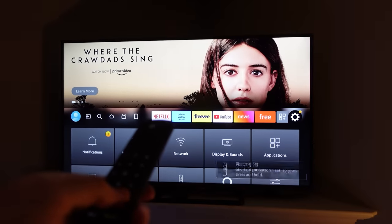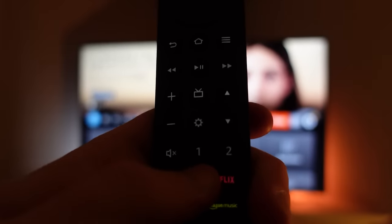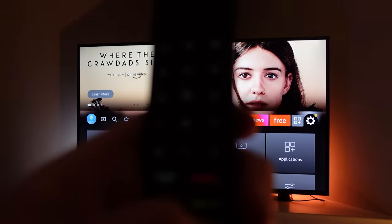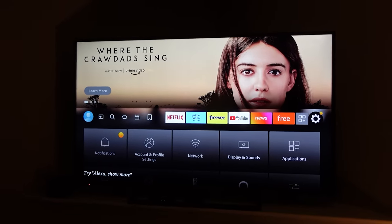Otherwise, the pairing process was as easy as it should be, and the way the remote works in general is just as good as any other. So this is an easy recommendation to make if you want to do that extra bit of control and you just want to be able to find your remote easier in the dark.